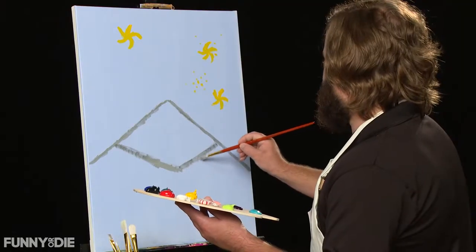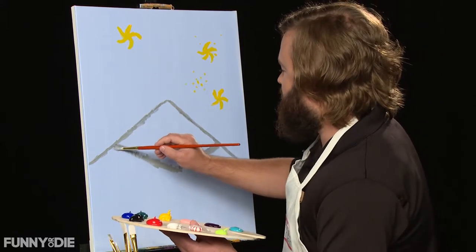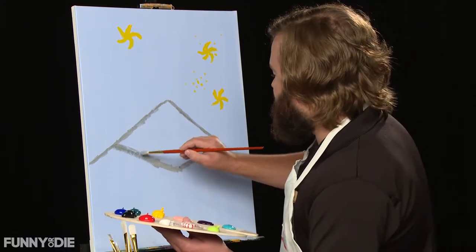Kind of hemming myself in a little bit here. My gray is a little inconsistent, but I think that sort of expresses how the light can play off the surface of my pyramid.